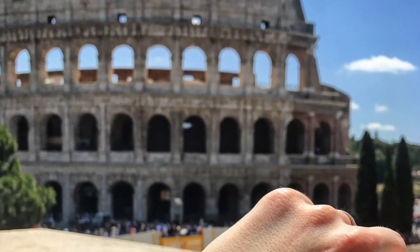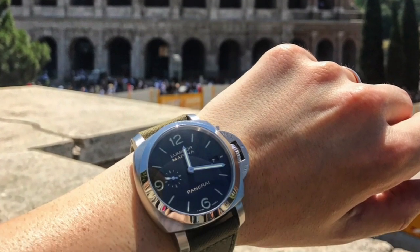I think you can easily wear it in a casual setting. You can wear it with a swimsuit. I wouldn't necessarily wear it with a suit, but I do think that it's a great travel watch because it's so tough, it's robust, and it's very easy to tell the time, being so large.